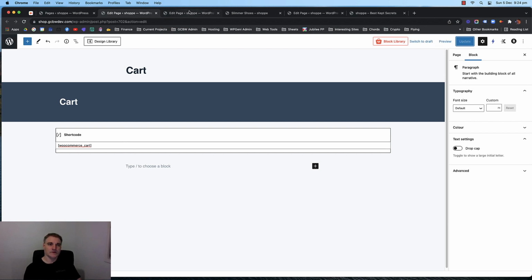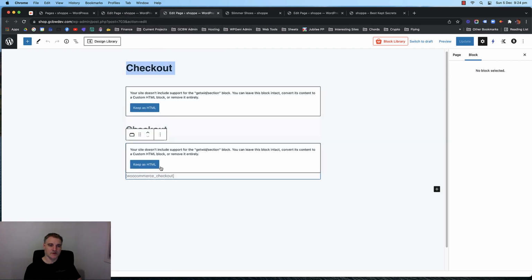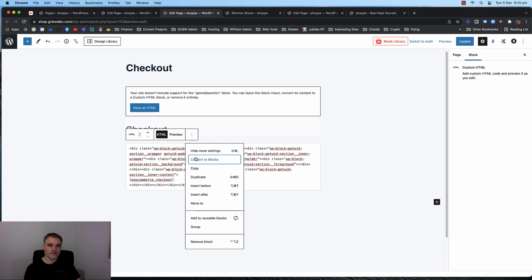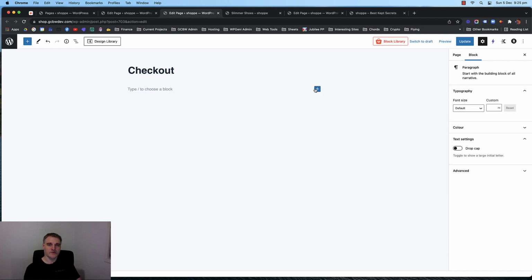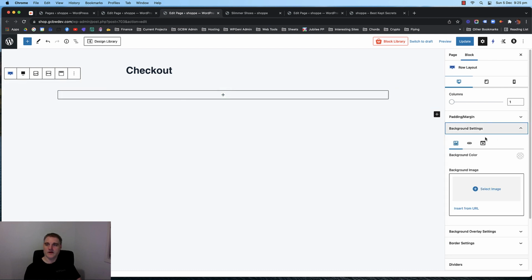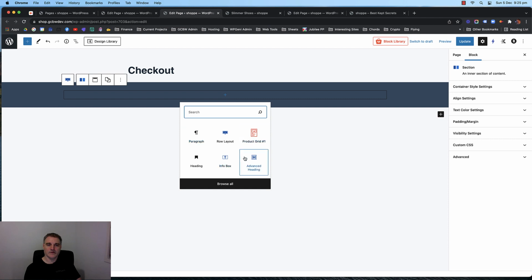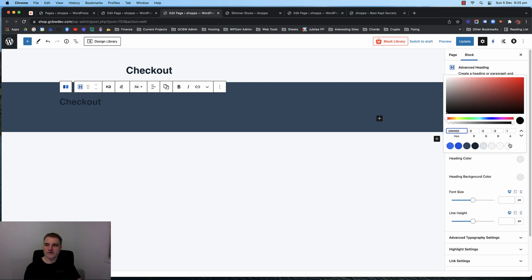Okay, so that's going to be the cart. Then I'm going to go and just clear all these out. Actually, I just want to copy this WooCommerce checkout shortcode, because we're going to essentially do the same thing as what we did before. So go into row layout, and then we're going to go to background settings, and it was that one, I think. And in here we're going to go advanced heading, checkout. I'm going to change the color on that to white.